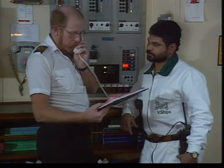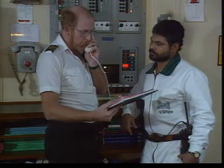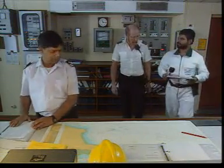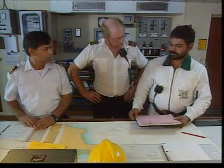About 20 minutes, half an hour. In these circumstances, cargo quality concerns are secondary. It's far better to reduce the risk of pollution. So about 20 minutes before you're ready to start moving the cargo. Right, so it should be over.